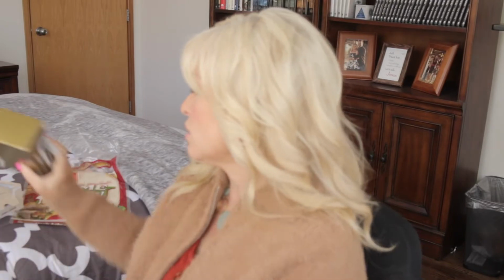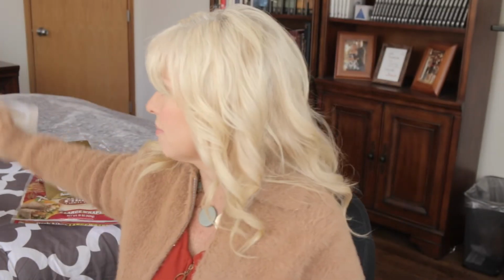Sometimes I eat them for lunch if I have to go out and I don't have time to make a lunch. Also, the caramel cashew one is kind of like a Snickers bar. Okay, it doesn't taste exactly like a Snickers bar, but so good. This is my favorite one. I think salty peanut is my husband's favorite one because he is a peanut aficionado, but this is my favorite.